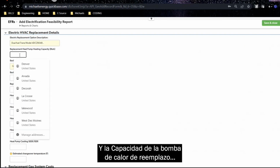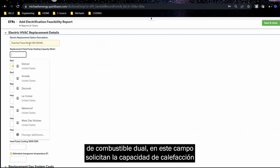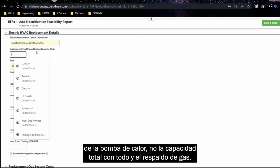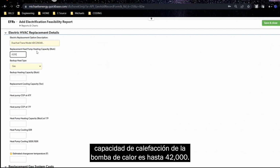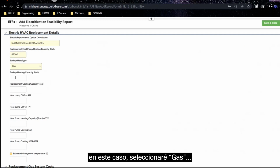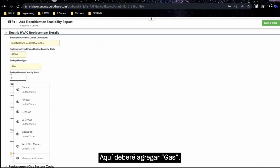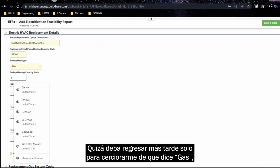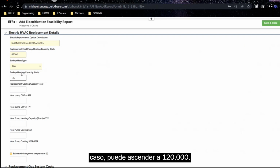The replacement heat pump heating capacity, this is where you need to pay close attention, because if you're installing a dual fuel unit, this is asking for the heat pump heating capacity, not the total heating capacity with the gas backup. And in this case, with this particular unit, I believe the heat pump heating capacity is up to 42,000. Next, what type of backup heating am I going to have? So in this case, I'm going to select gas, and then now it's asking what's the backup heating capacity for this gas. I might have to come back later and make sure that this says gas, but this is referring just to the backup heating. And in this case, it can go up to 120,000.